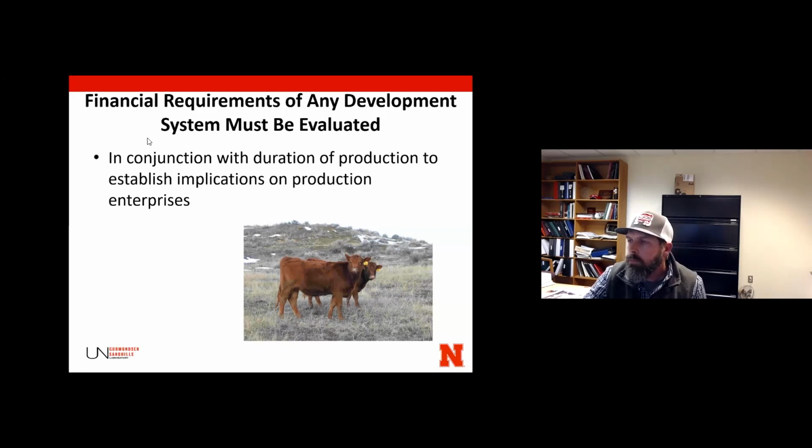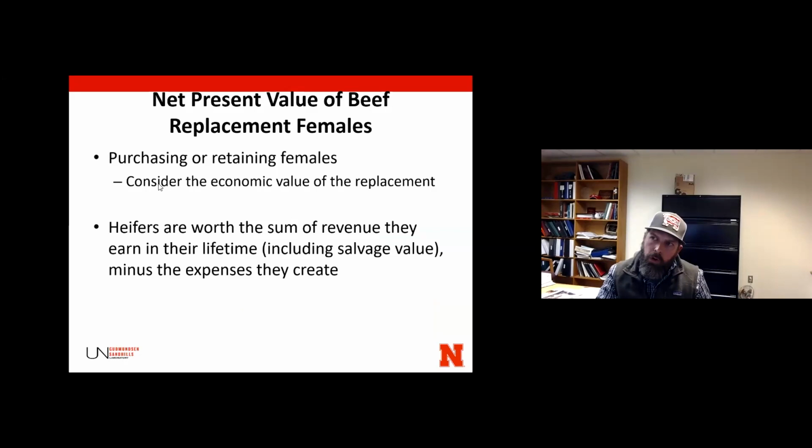So I like to think of heifer development, or that replacement heifer, in a net present value. Whether I'm purchasing that heifer or obtaining a heifer, I want to consider the economic value of that heifer. So when you do that, it's the net worth: some revenue that it's going to earn in its lifetime, which includes salvage value, minus any expenses over that time. And so there are many different inputs in this, like my cow cost controls and my replacement rate controls. But a big one is just investment costs. That investment cost is a big factor in what the heifer is going to make you down the road.